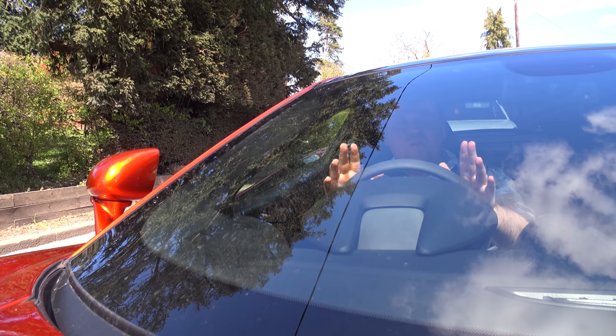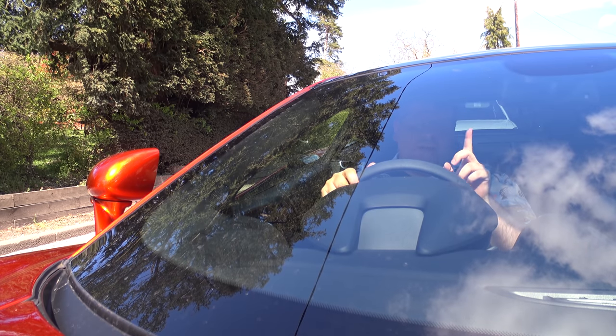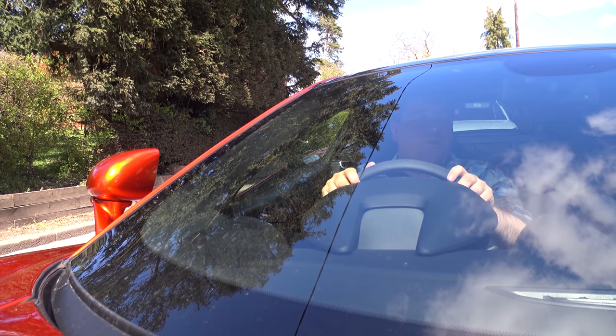So what is it about the new GT that made it such a disaster when this one was so successful? Well, we're going to talk about that in a moment, but before we do, I just want to enjoy this car quickly.